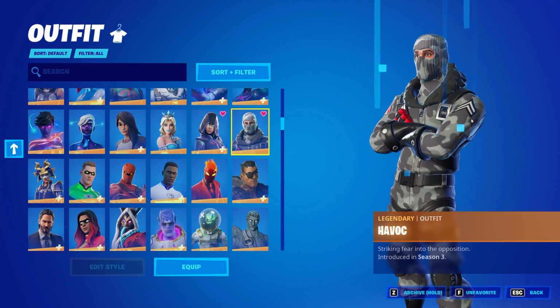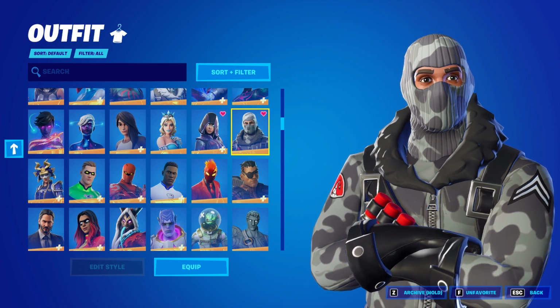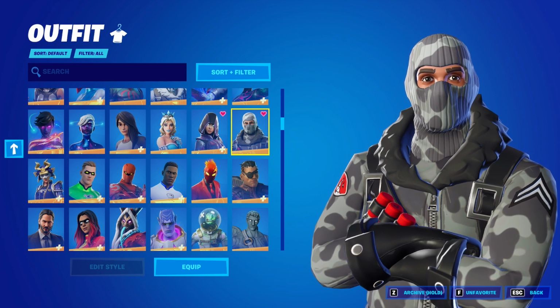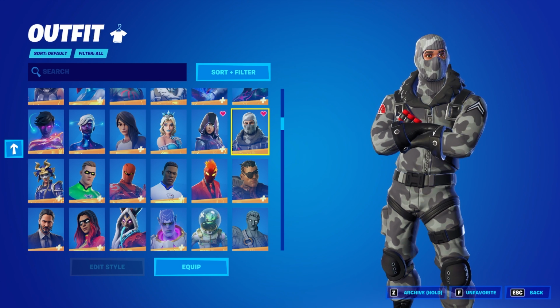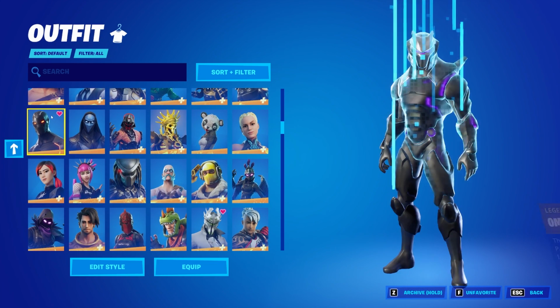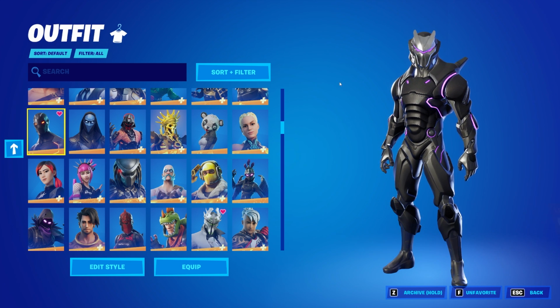Right next to it is Havoc, and Havoc was actually the first Twitch Prime skin. I mean, I guess it was like half of the first because there's 2 of them that came together. We'll get to the other one later. This is probably one of the rarer exclusives, and it was last obtainable around the end of season 3, I believe.